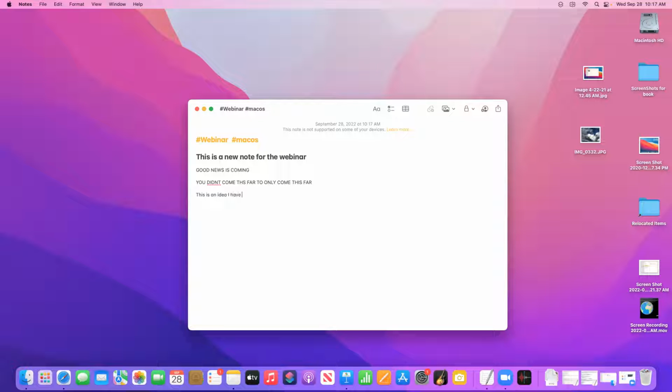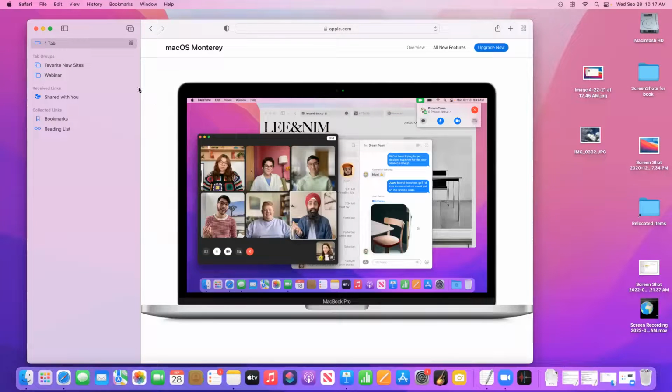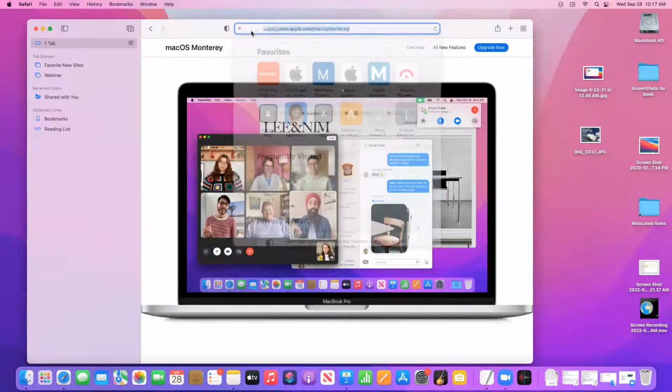And so here in my Quick Notes, I can say, this is an idea I have for a new book. Or I could go to Safari. Let me close this. I go to Safari, and let's say I want to go to Wikipedia.